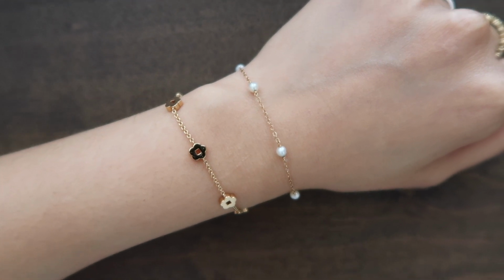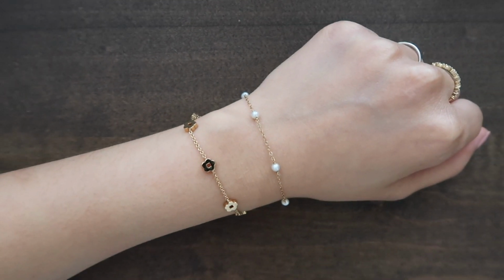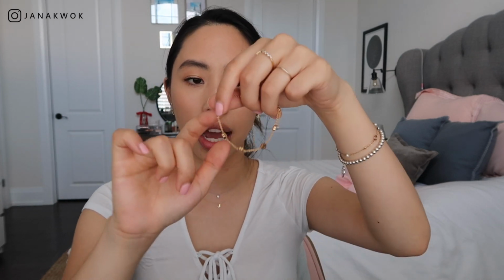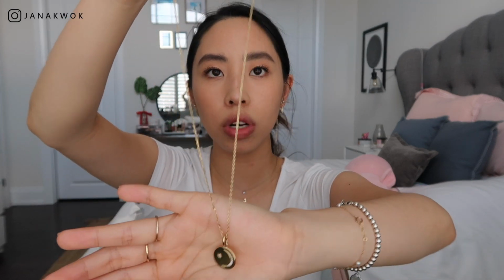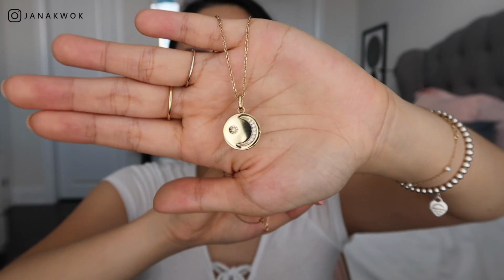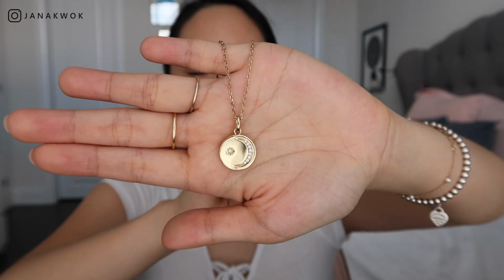And then the bracelet, obviously it is the same flower with the square in the middle, but they've made it really, really small and it has 5 little ones there, so it's not like one big one, which I absolutely love. I picked up this necklace as well, and I absolutely love this necklace. It's so beautiful. This one is like a moon and a star. Look at how nice and shiny that is.